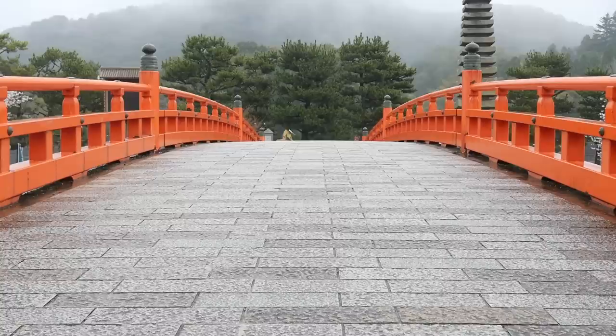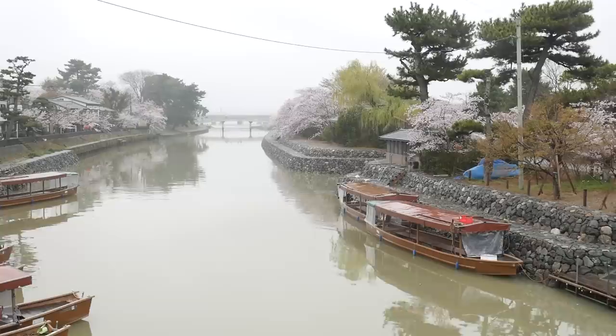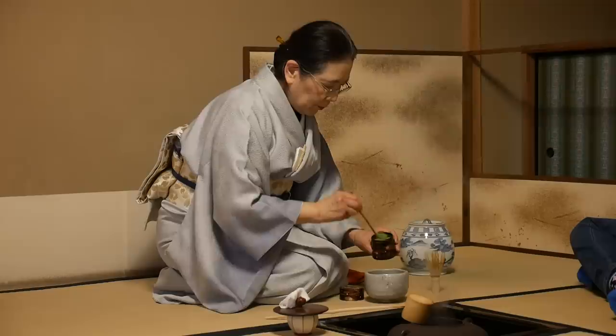Around a 30-minute ride from Kyoto City, we arrived in Uji. Uji is a town famous for its green tea, and we also got the opportunity to experience a traditional Japanese tea ceremony.